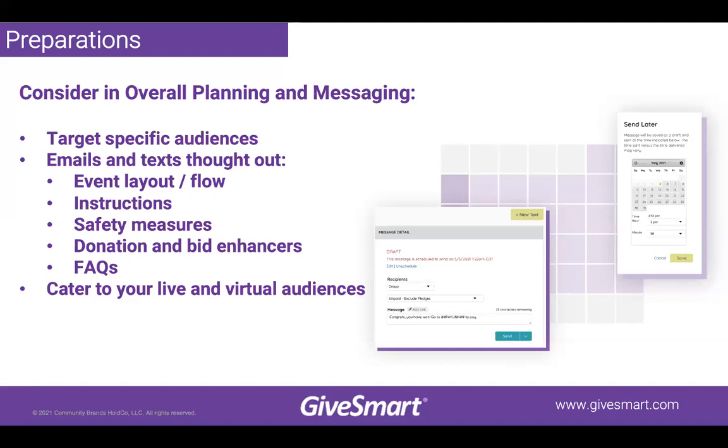And the first slide we're going to talk about on this is really around getting that audience. What does that look like? How do you make sure that they feel comfortable? And then what is the messaging and communication around that? So diving in on targeting your audiences.